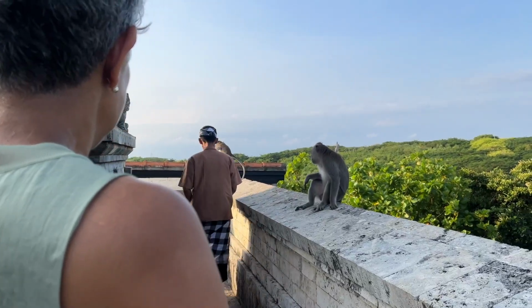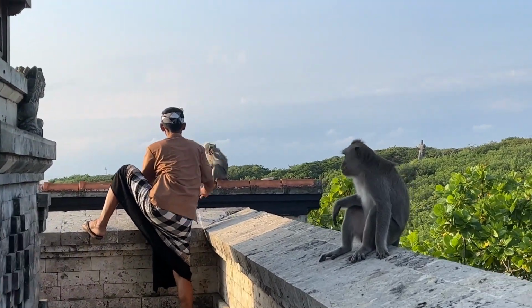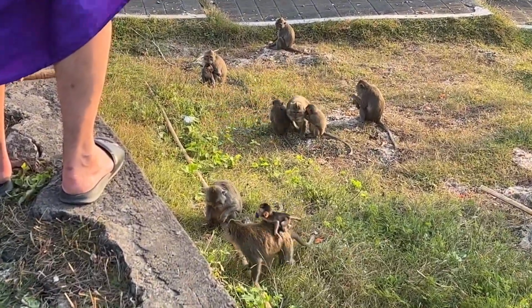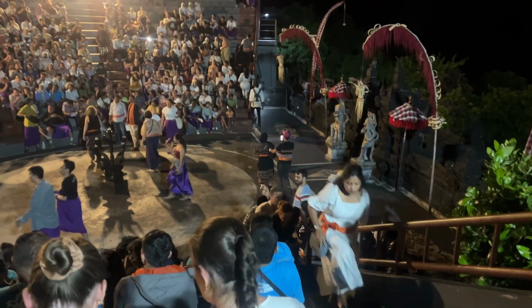In the end, one of the people was able to trade the monkeys some fruit for the glasses back, but other people weren't so lucky. I saw a monkey chewing and completely tearing apart another person's glasses. So yeah, be careful. The monkeys there are some serious business.